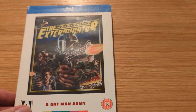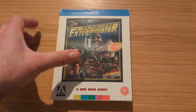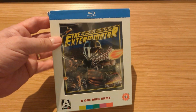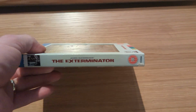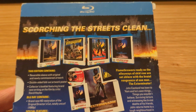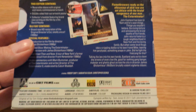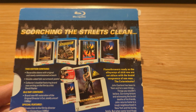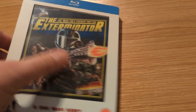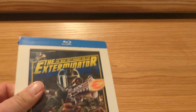The first one was a CEX pickup, and that's the Exterminator, one of these old fashioned window boxes editions. This was in CEX for £6, so well chuffed to get this. I thought these editions would be out of print. As you can see, it's region 3. Pretty good condition except for this little bit at the top, but quite happy for £6.